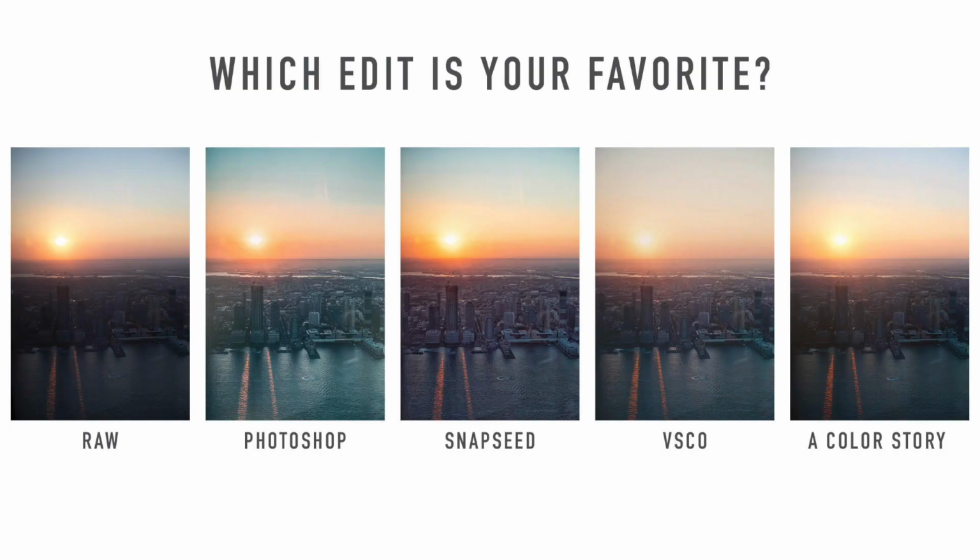Okay, this is really interesting to see all the different edits side by side. I kind of like the Photoshop edit because I like how the tealish, greenish blues look with the orange sunset. I also like the Snapseed edit. It's a little more saturated and vibrant. I think the VSCO edit is a little flat. I think I could have added a little more contrast and brightness. And I think the Color Story, I edited it a little too dark, but I'll definitely be doing this experiment again with another photo, so stay tuned.